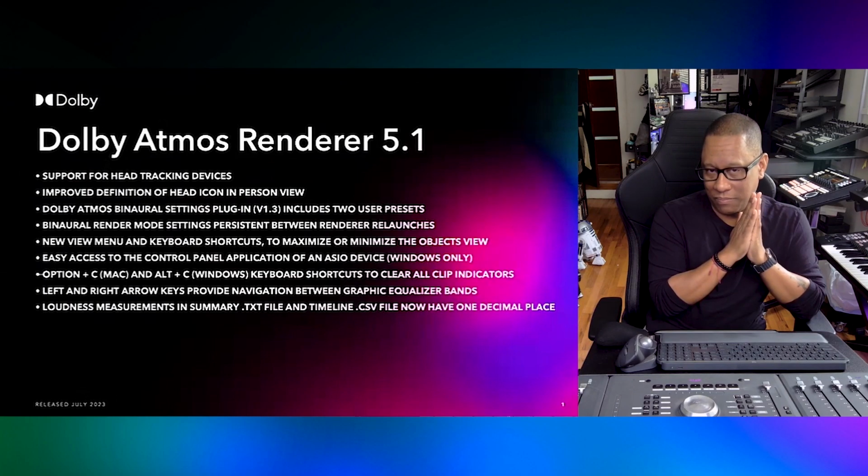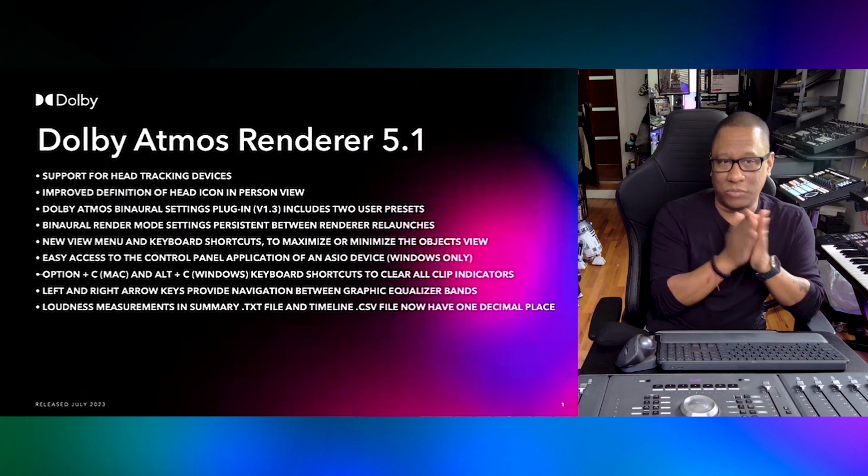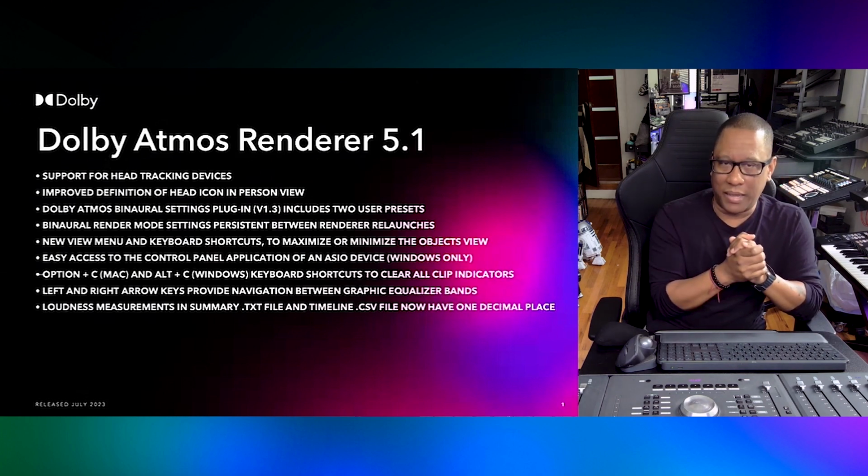So as we get to the year's end, one thing I wanted to take the opportunity to do, because I'm new here, is just recap as we get into the holidays. Just remind everybody that we have the Dolby Atmos renderer 5.1, which was released back in July of this year. Sorry. So here's just a list of what's been added to the renderer 5.1.